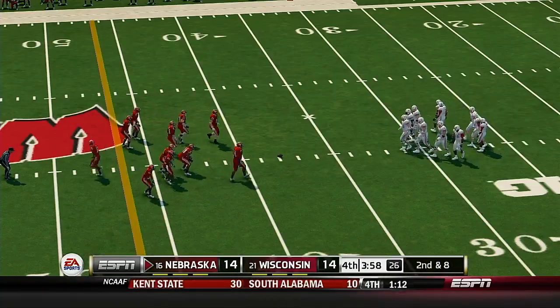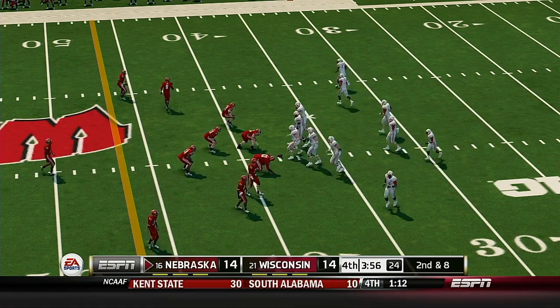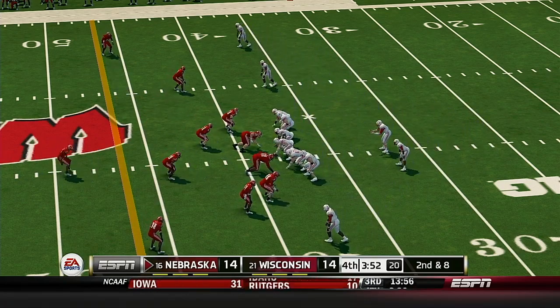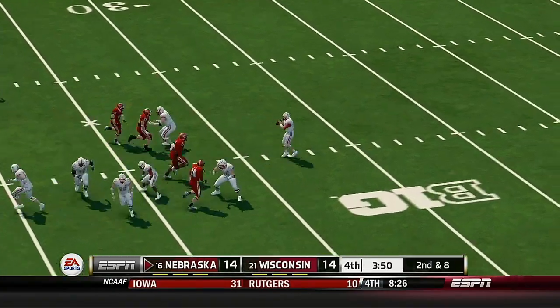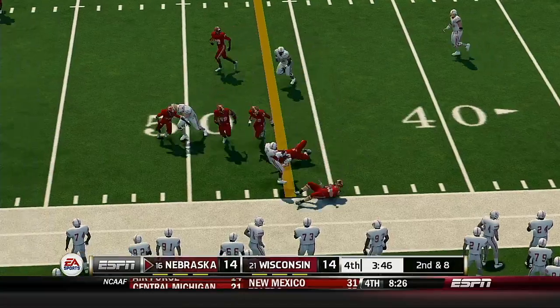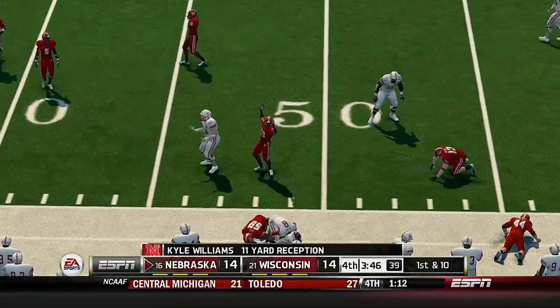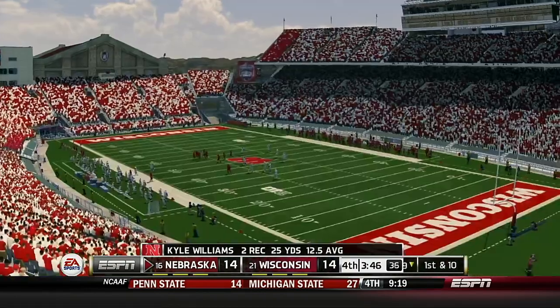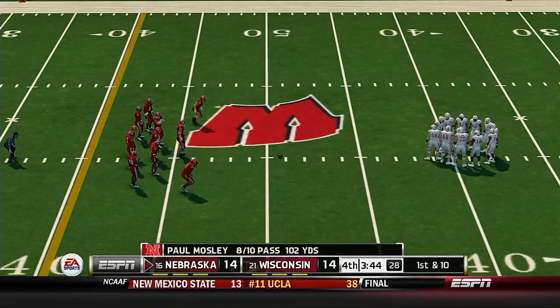From their own 38-yard line, second down. Here's the halfback on the screen. And he's shoved out of bounds at about the 49. That's a gain of 11 on the play. First down.